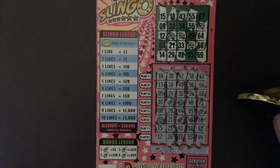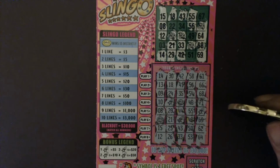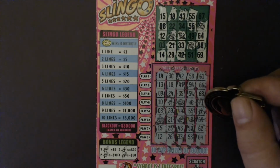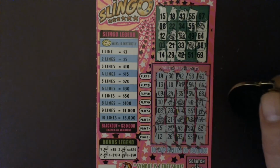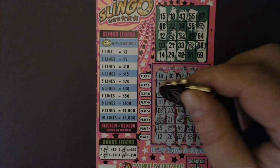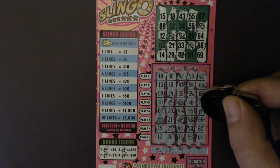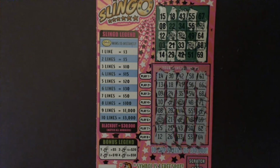And we've got the gold twice, so that's $10, $5 a piece for the gold. And we've got, looks like, two stars. So that's $10. No, there's three stars. One, two, three stars. So three stars is 20 plus the two fives for the gold. That makes another 10. So that's a $40 winner on a $3 ticket. We will take that.